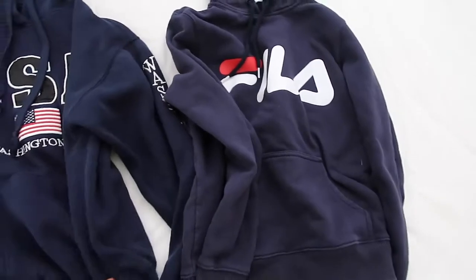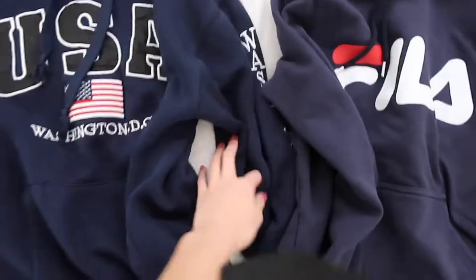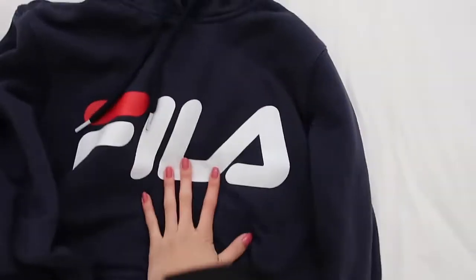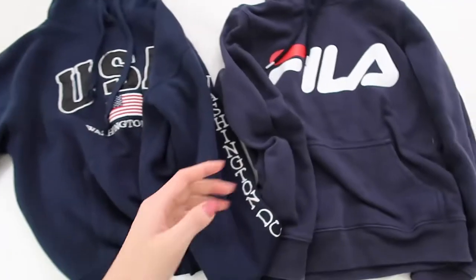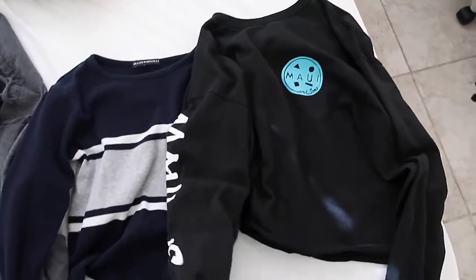I freeze super easily. I have this USA Washington DC jacket, and it's got Washington DC on the sleeve, and then this Fila jacket. So these two hoodies will keep me super warm. Oh, there's my camera thingy. And I have these long sleeve shirts that I'm gonna bring with me.